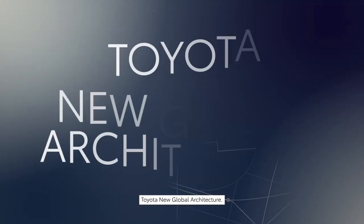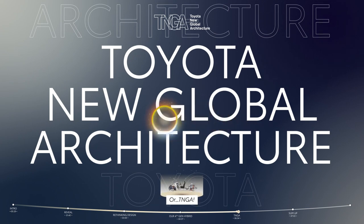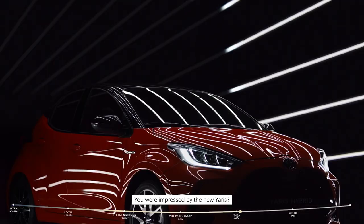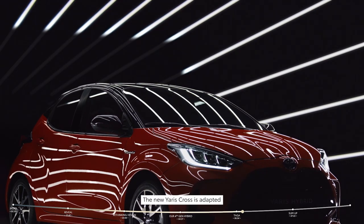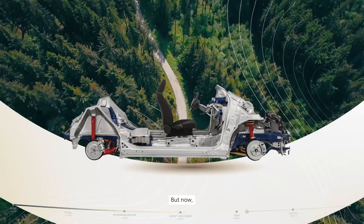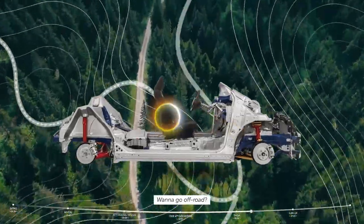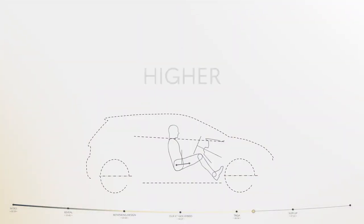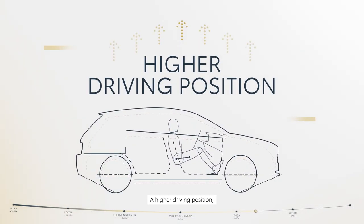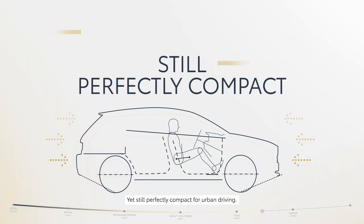And let's talk about Toyota New Global Architecture, or TNGA. You're impressed by the new Yaris? The new Yaris Cross is adapted from its GA-B platform. But now, it's earned its SUV credentials. Want to go off-road? A higher driving position, a raised body, and increased ground clearance. Yet still perfectly compact for urban driving.